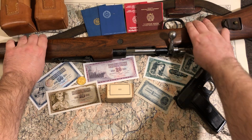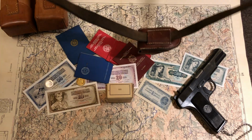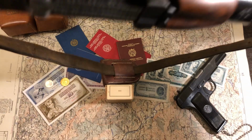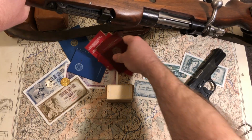We'll just knock some of this stuff out of the way. Oh, making a mess. The crest has been scrubbed off, and I talk about how I don't think it was actually scrubbed off. It was just simply never put on there.